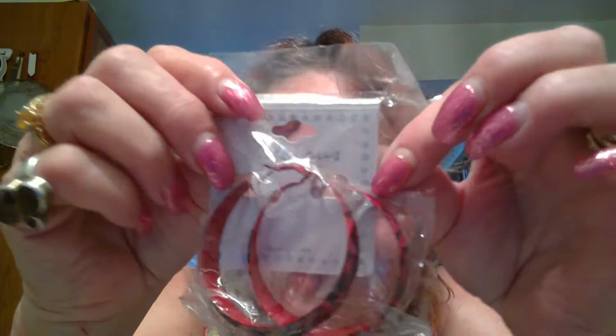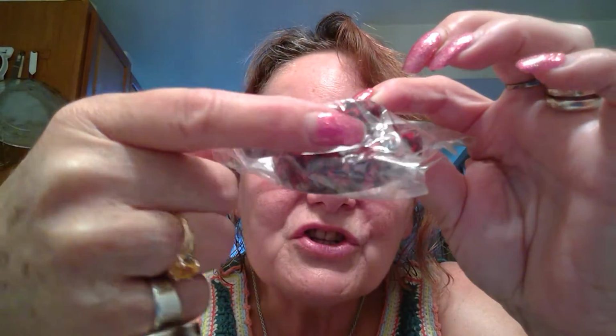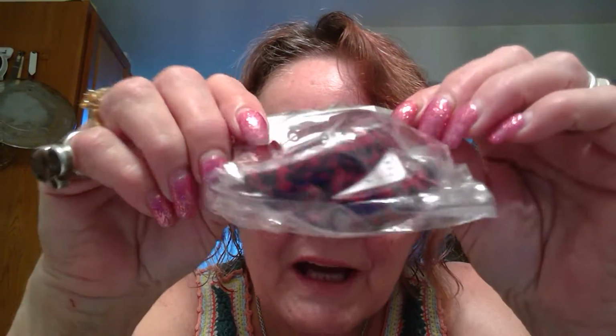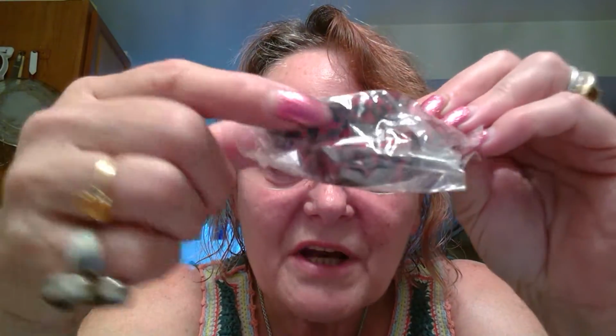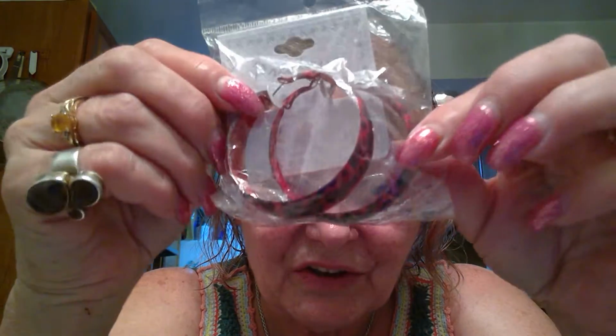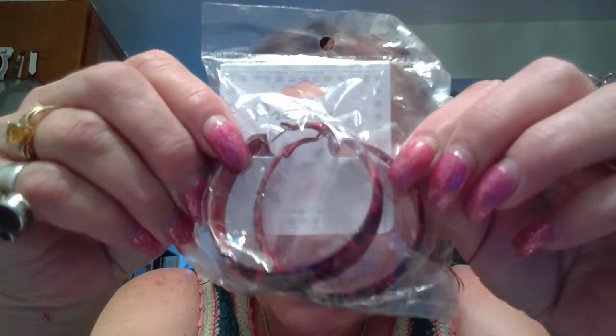Cool. Check these out. I have a shirt. Now these are, I guess, enamel. At first I thought they were fabric, but they're enamel. I'm going to leave them in the bag because I'll probably give them as a free gift. But I have a shirt that matches these almost identical. That's crazy. So there we go.